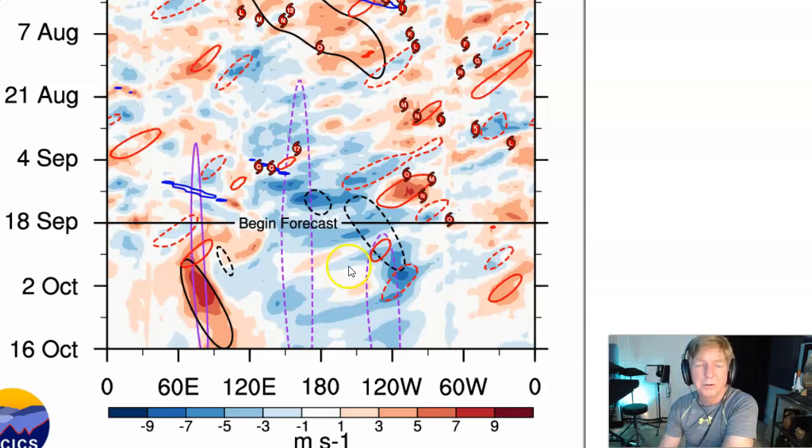And we want to see weaker than normal. The blues are stronger than normal trades, though. So let's get ourselves oriented. Date line right here. Far West Pacific, about 135 east, so right there. So this is the box that we're interested in. This is the Kelvin wave generation area.